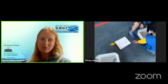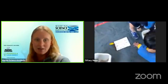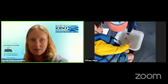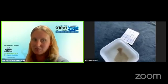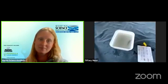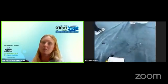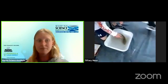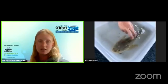Couple more examples of fish. This is a starry flounder. We were just looking at that starry flounder in our videos. We've got a diamond turbot there. Looks like a yellowfin goby. A little bit different. Their fins are actually modified to stick onto things, help them hold on, like a little suction cup. There's a staghorn sculpin, just like the video we were just viewing before that.